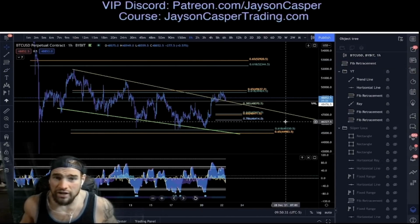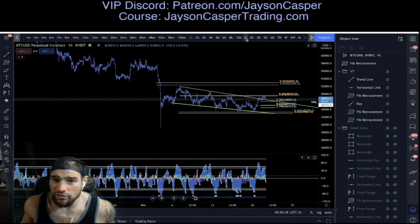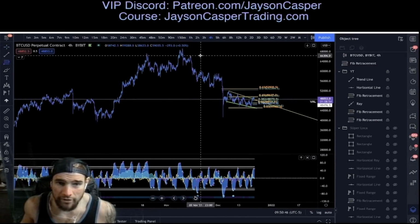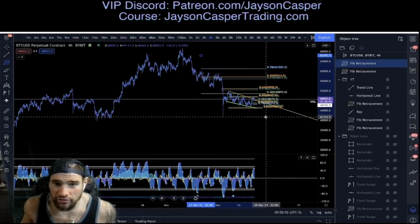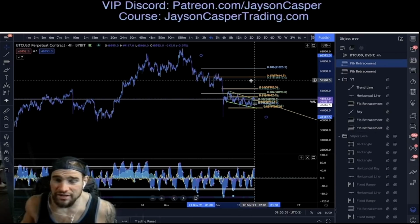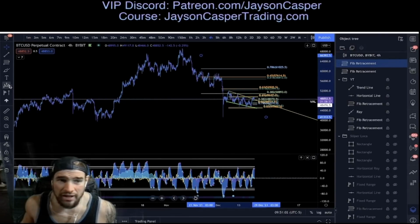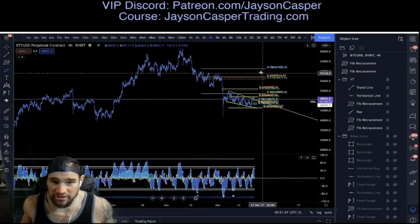If we do break up and we come up higher, then I'm looking at this golden pocket right here between 56.8 and 57.6-ish. This area right here, we have a lot of volume. We can see that this is a high volume node, and these are the main levels of support below us and the main levels of resistance above us, guys.